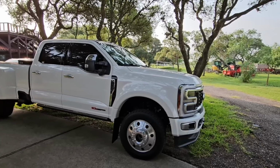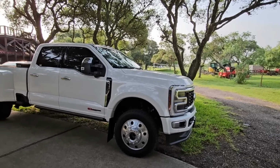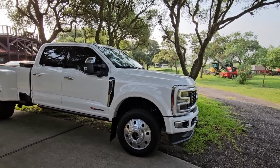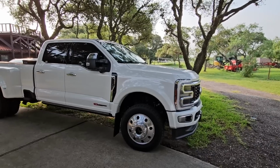The truck never came in, and the order is still there. The dealership didn't cancel the order because they want to get one if they get it. So having all these orders in improves the chance that they might get one for their dealership lot. In the meantime, I found this truck.